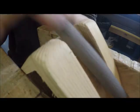I managed to get work experience at Thoroughly Wood, which is a bespoke cabinet making company, and I learned how to use all the machines that they use and produce a really high quality finish on all of their products.